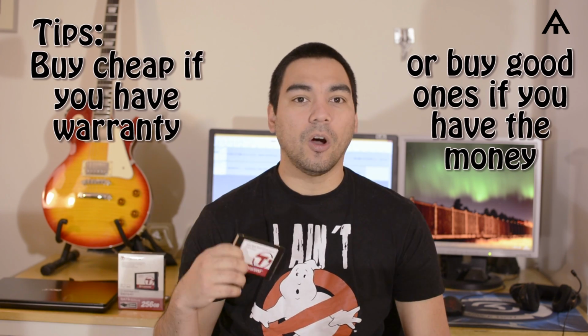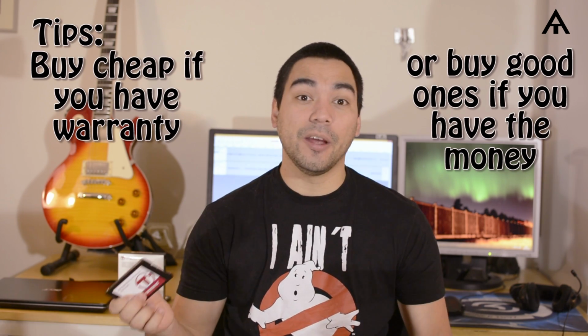Another thing about SSD is the brands. It's really hard to choose since there are a lot of brands, like Samsung and OCZ, and in this case Transcend. And I did choose the cheapest one because I know I can go back to the store and give it back in case it breaks or something like that. Of course, if you have the money, buy the good one.